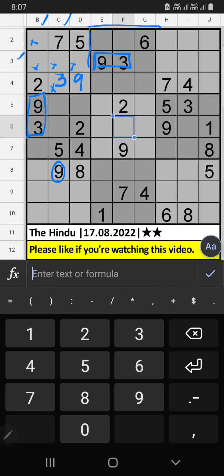Second grid, we have 6. So 6 can't come in these cells. Then 6 is confirmed here. Fourth row, 3 numbers are remaining, 1, 5, 8. It will come in one of the 3 cells. We will confirm later.